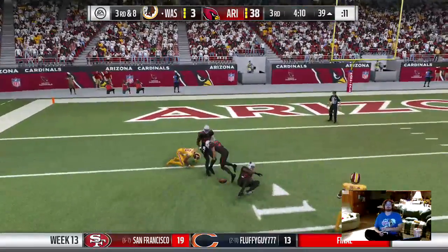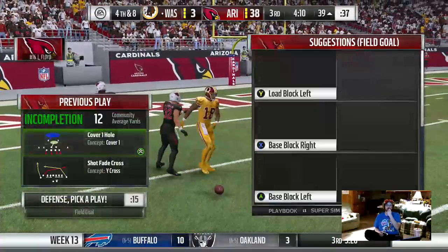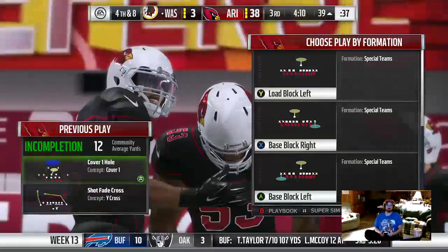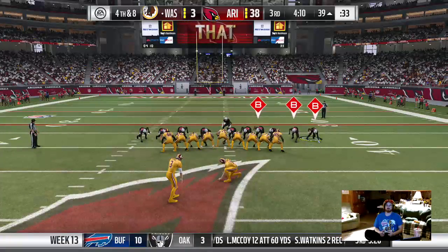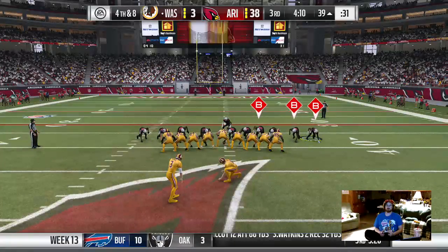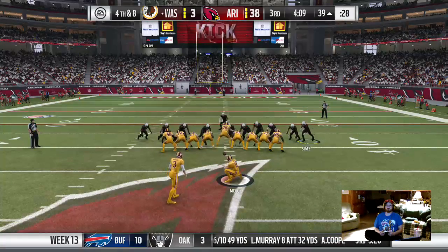Oh, yes, he dropped it. Had some speed, couldn't hold on, and it brings up 4th down. So now comes the field goal unit, and wow, this is not an ordinary field goal try here. Deshaun Gibson. This will be from 56 yards.